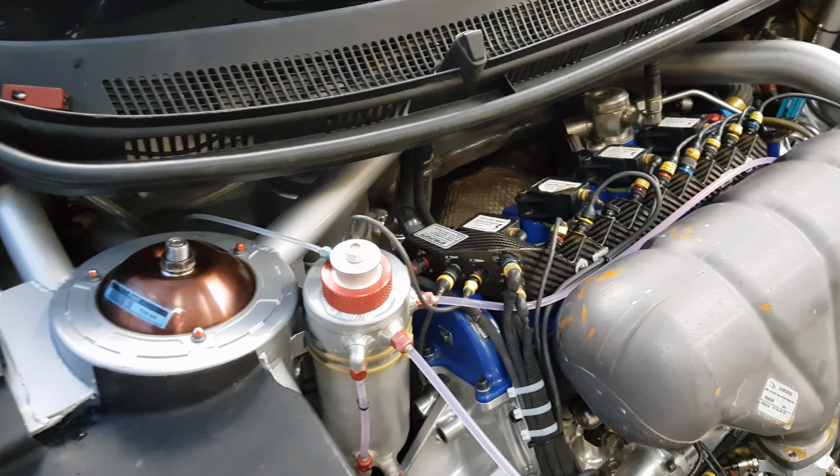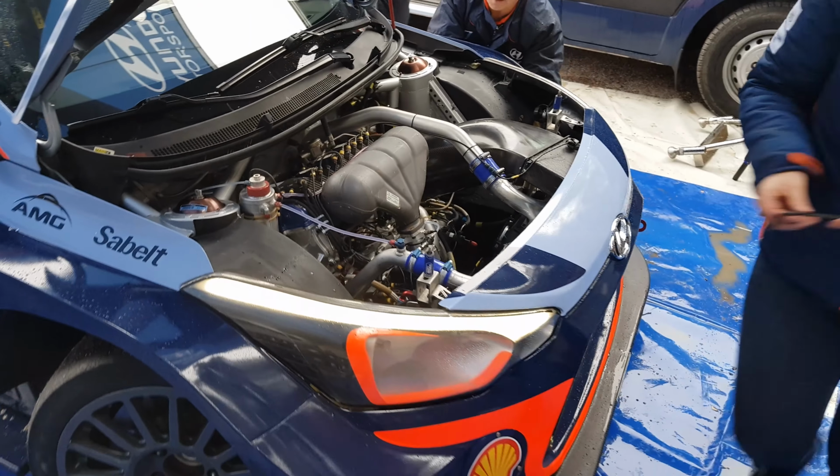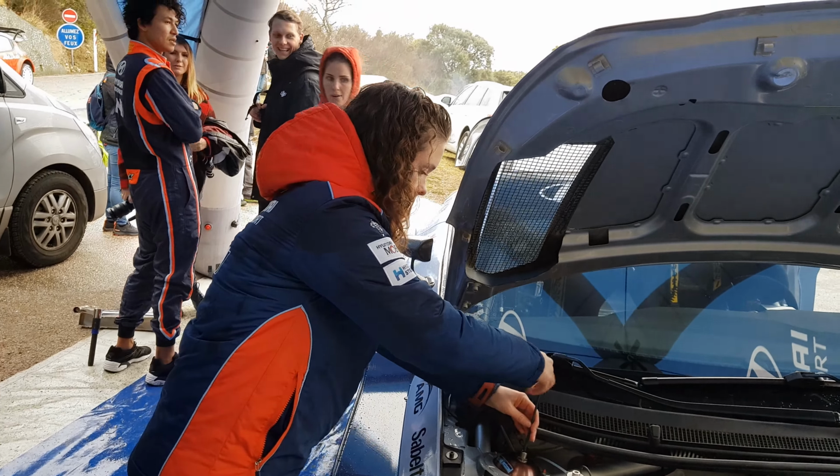Carbon fiber, everything. Adjusting the suspension setup. Don't you like it when mechanics are cute girls?